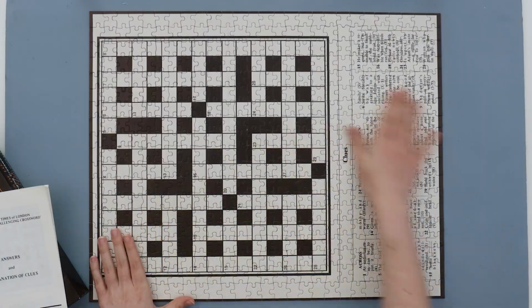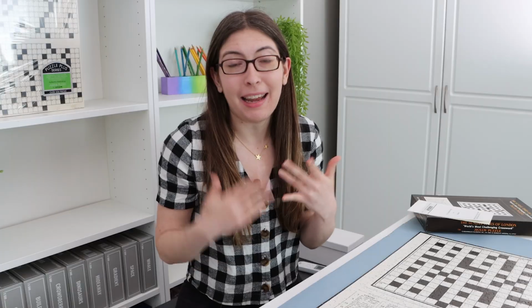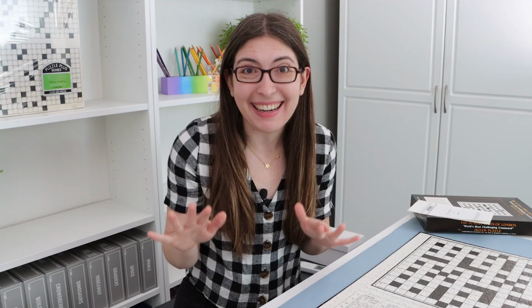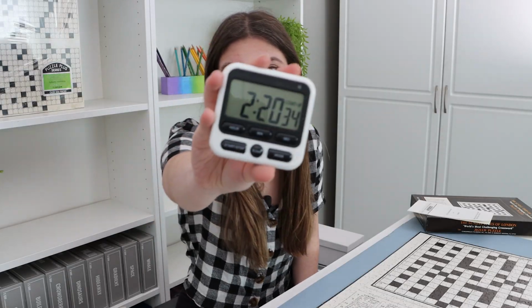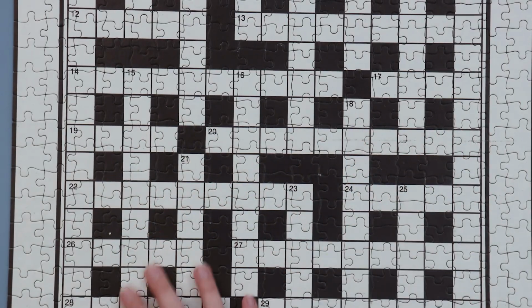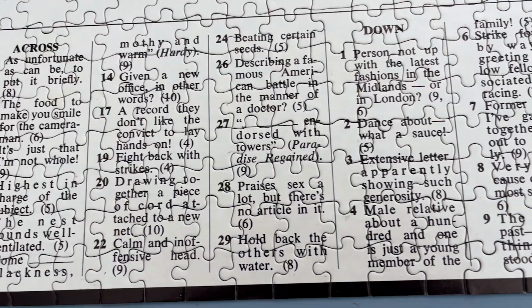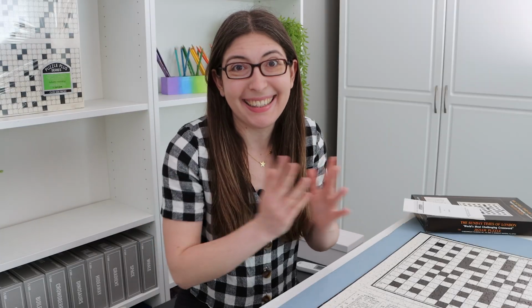Okay, I finished it. I was actually at the end kind of racing against myself because I have a meeting in 15-20 minutes and I really wanted to get it done before that. And I did. So that took me 2 hours and 20 minutes, which I think is perfectly fine for a 500-piece puzzle. I wouldn't say I liked this one quite as much as the tax form puzzle, but I still do think it was a really fun puzzle. I mean, jigsaw puzzle, and then you get a cryptic on top of that.